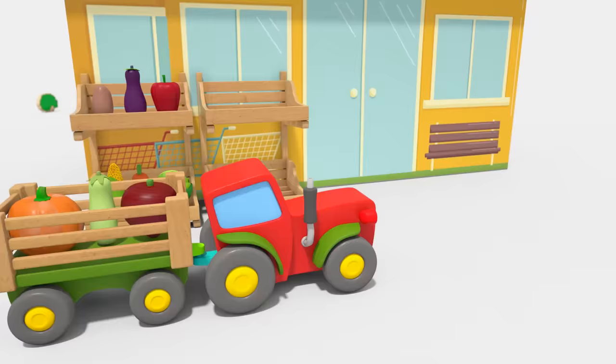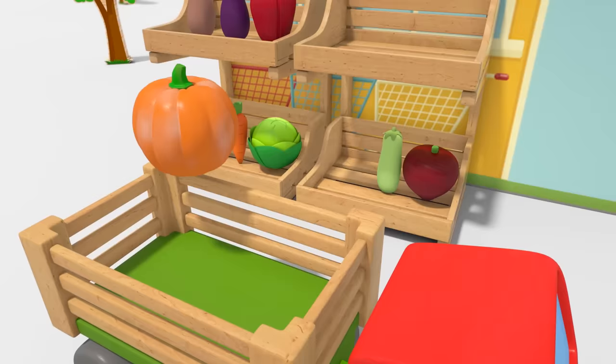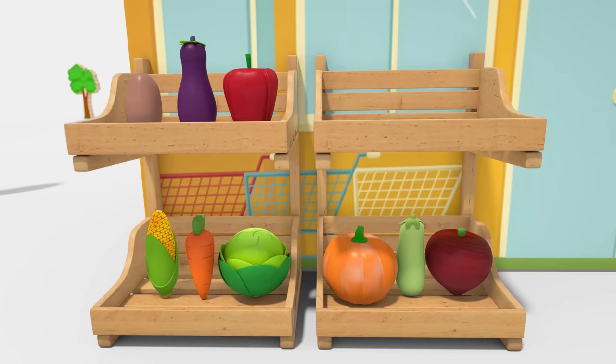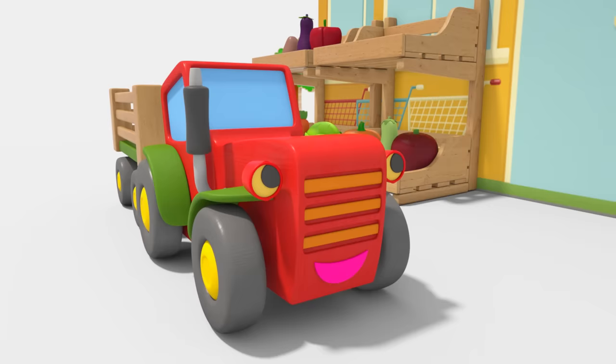Vegetables, hurry up and take your seats! So, dark red beetroot, green zucchini, and finally, orange pumpkin. And at last, everybody is in their place. Look, we have to fill the last shelf. Let's get some more vegetables.